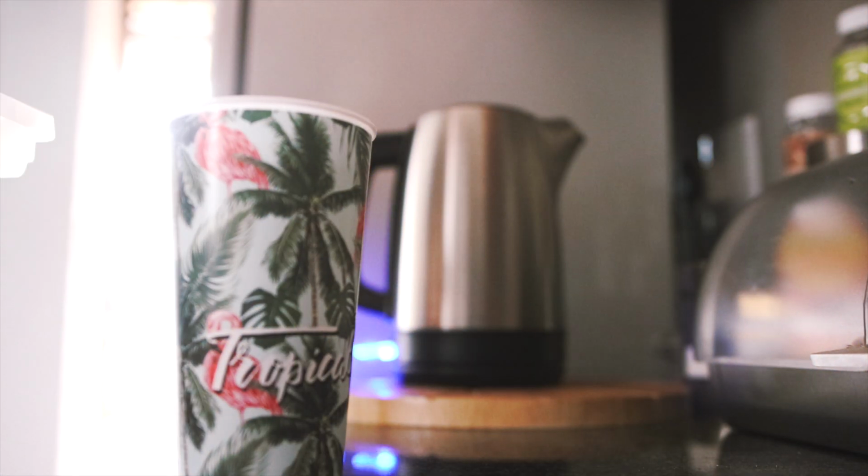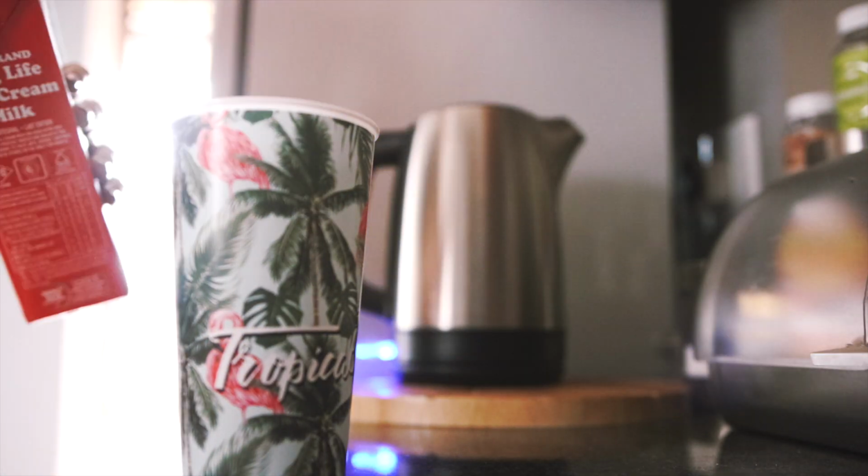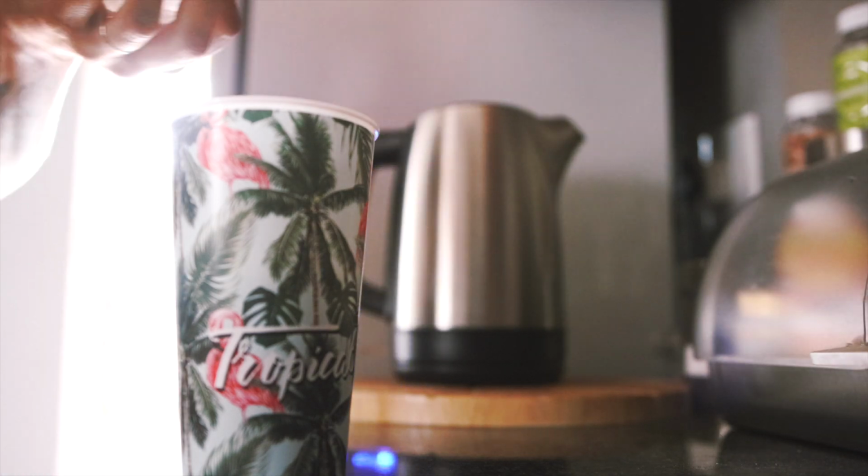And today I thought I'd show you guys my morning skincare routine for hydrating my skin. So let's do this. It's been a tough 5 weeks and I kind of just decided that I like to treat myself in the mornings.